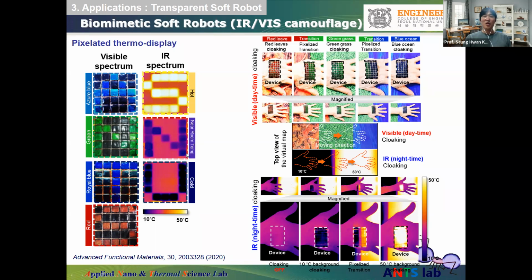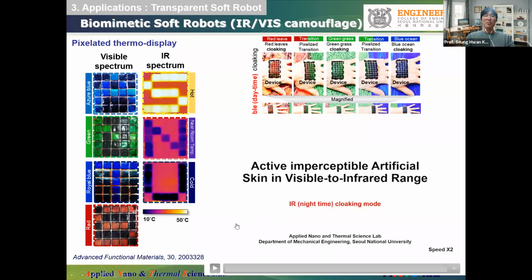The thermoelectric material can cool down or heat up by just controlling the current. And it can be made into a matrix shape, so we can control each of these thermoelectric modules to control the temperature. This temperature is reflected back in color because we usually use the thermochromic ink on top of it. Depending on the temperature, the same pixel can show blue color or green color or red color like this. And this can also be demonstrated for the infrared range.